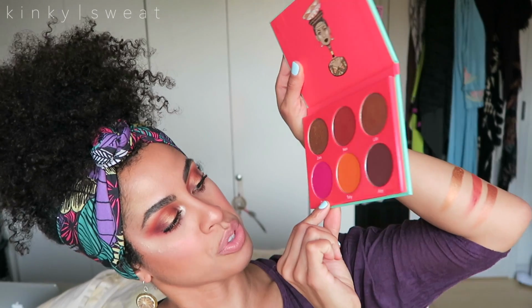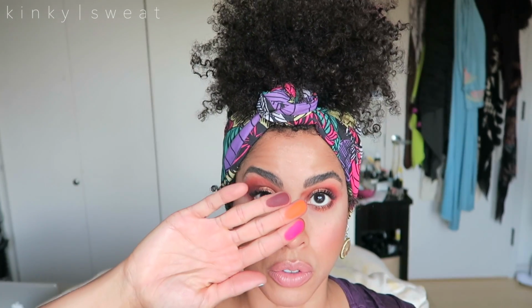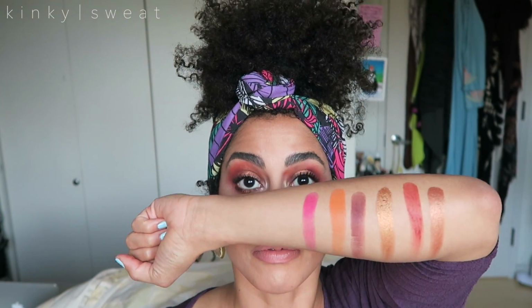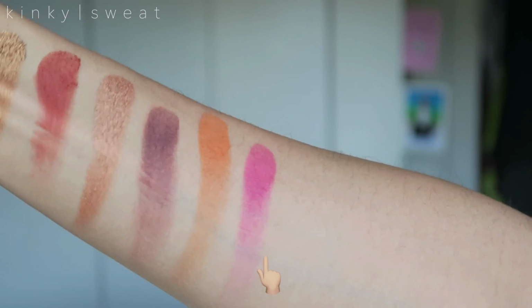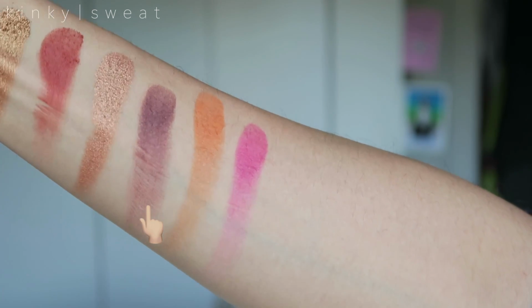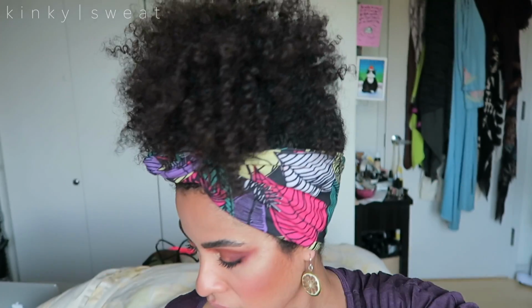Now we go into Zayn, Toby, and Abby. Those are the finger swatches. Yeah, that's what I'm saying. Zayn is a matte hot pink, Toby a matte tangerine, and Abby is a matte brown with a purple undertone shade. I tried this shade as a contour shade and I have to go super light with it.